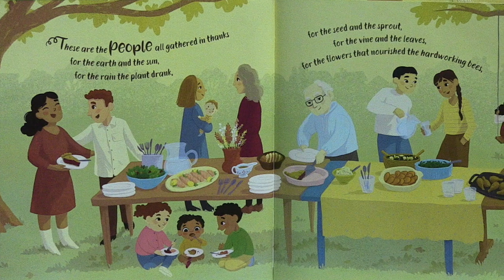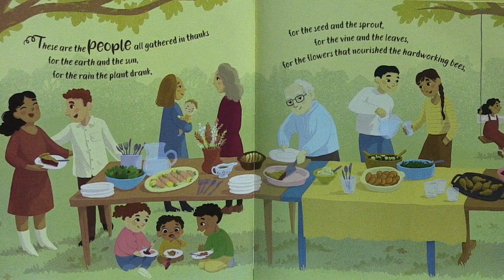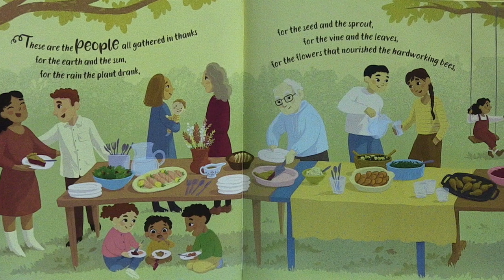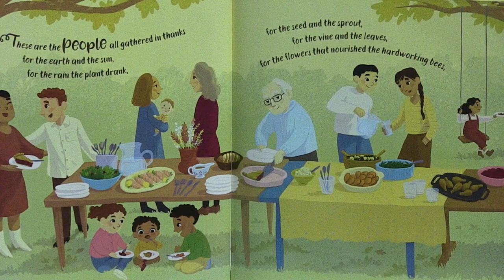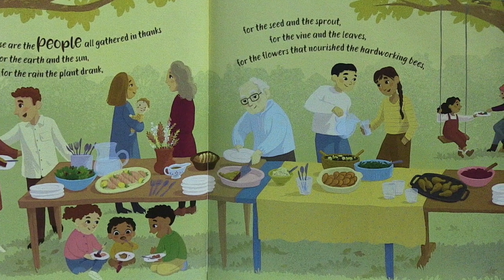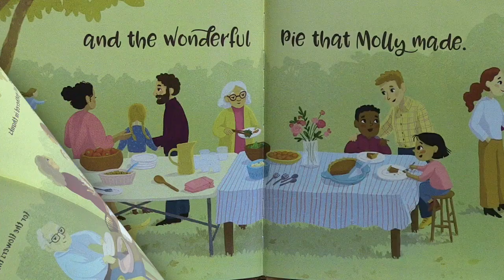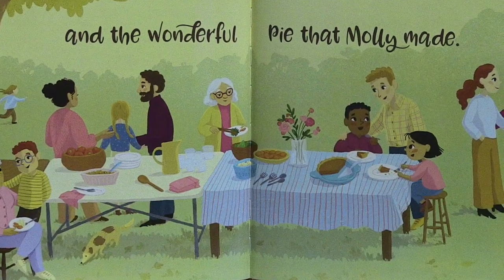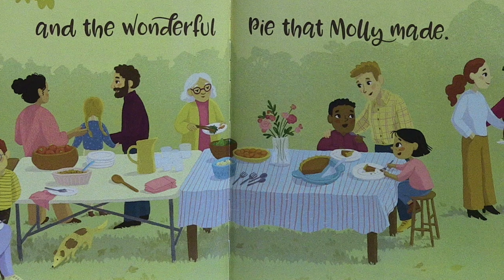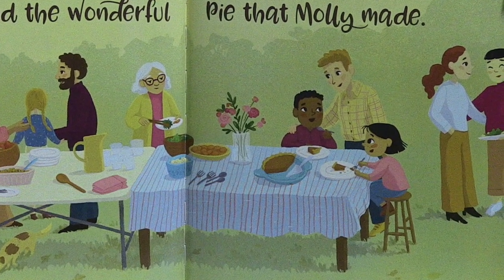These are the people all gathered in thanks from the earth and the sun, for the rain that plant drank, for the seed and the sprout, for the vine and the leaves, for the flowers that nourished the hardworking bees. That's supposed to be the pot. Now they get to enjoy. What are they enjoying? The pie. And the wonderful pie that Molly made.